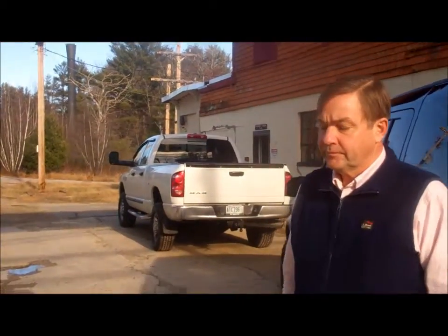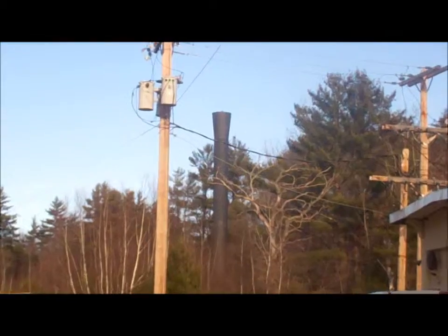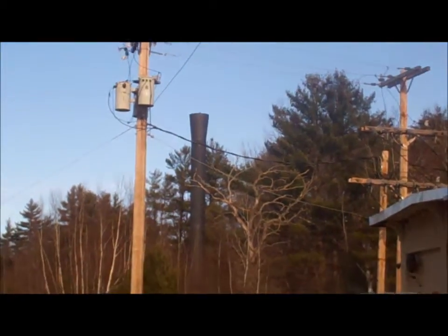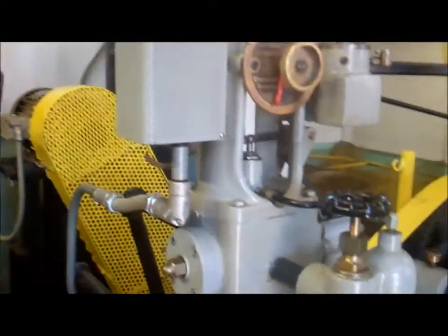And that tower is there to release the pressure from the pipe during emergency shutdowns. I can show you guys in here. This one's shut down, so it's a little bit quiet. The water hog, this is the last one on, first one off. It's the least efficient. And this is what used to run this whole building.